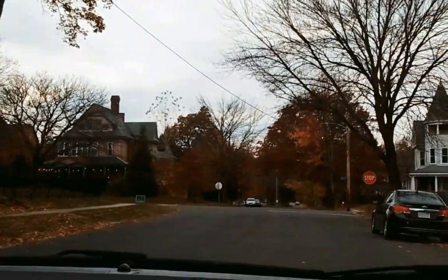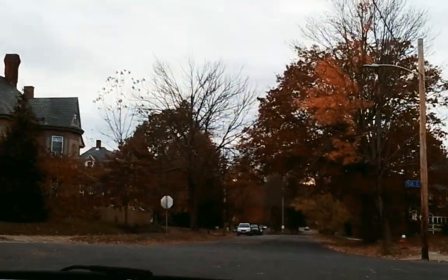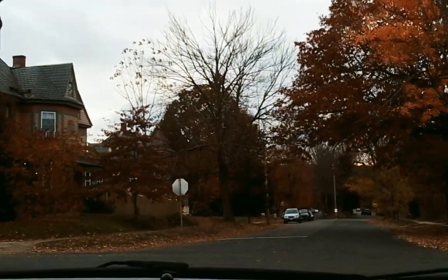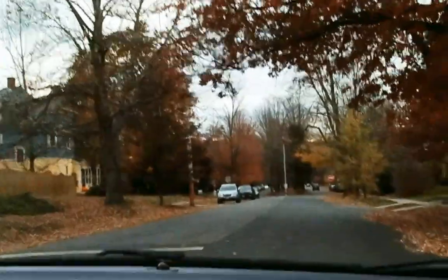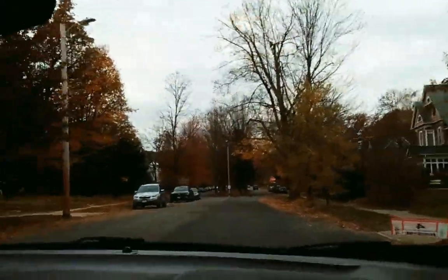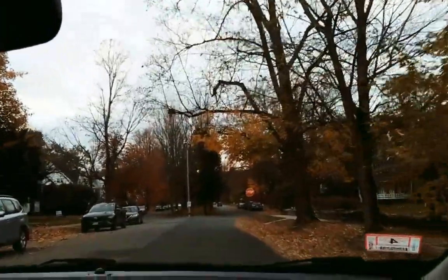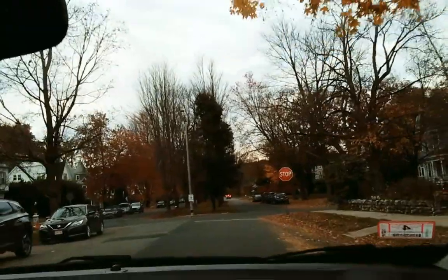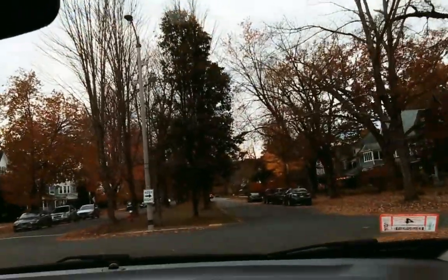So we're on Fairfield Avenue, and this is the best street in Holyoke for beautiful Victorian homes. So we're going to pass by them and we're going to see them. And this is its own tour given by the Holyoke local historic district council, and they give tours of this street. It's so enormous it takes hours to go through every house that's on here.